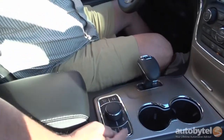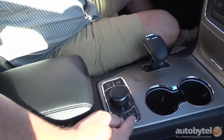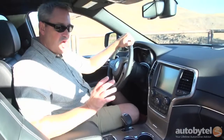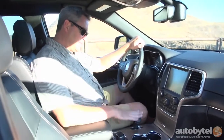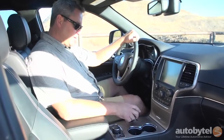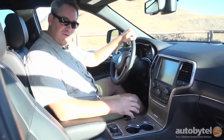And the height adjustable suspension controls are right here. Now the one thing that I never really got used to, even though I put hundreds of miles on this Jeep, is this T-handle electronic shifter. Basically what this thing does is it returns to center every time you choose a gear.